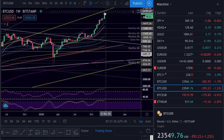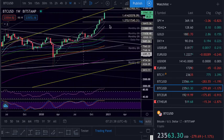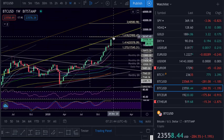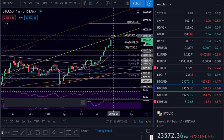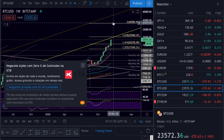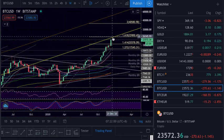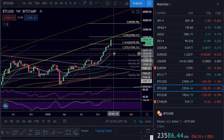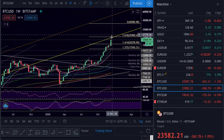On Bitstamp, we still didn't reach this trend line. So this is the area I'm seeing as toppy, and the other one as an extension. So the 25.9, 26. But if we get extremely bullish and we close above here on a weekly basis, we can go big time high. But I think we need to correct before that. So I'm seeing this area as the first stop before we come to test the moving averages and the supports and resistance below. But for now, still bullish, and let's see what we do.